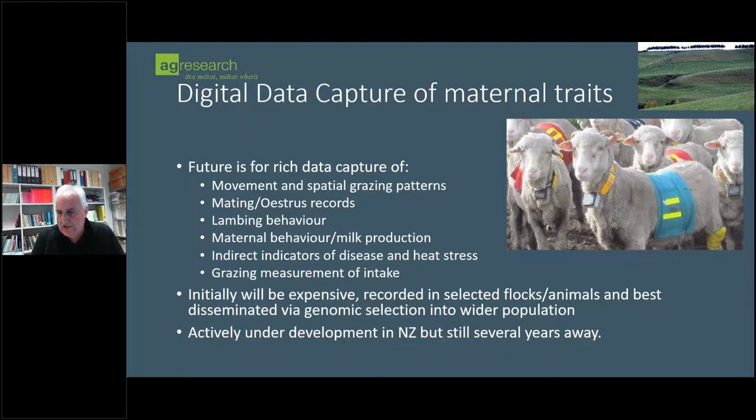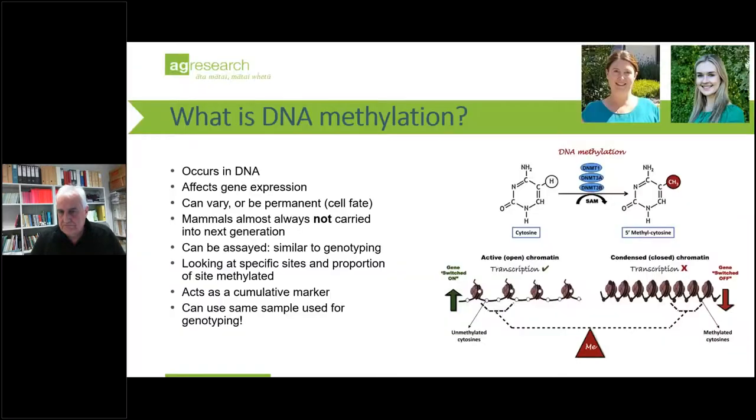And I've got a picture here of some high-vis sheep from Australia where they're doing work. So initially, it's going to be expensive and we're only recorded on selected flocks and animals. And so once again, the whole reason for bringing this up, the results of this are going to be best disseminated via genomic selection into the wider population. And it's actively under development in New Zealand, but still several years away. Next slide, please.